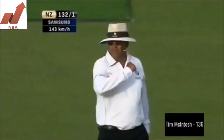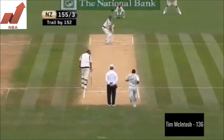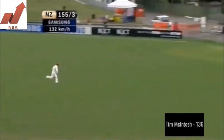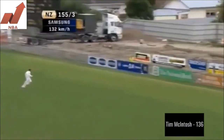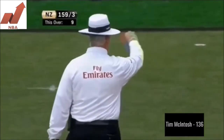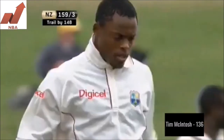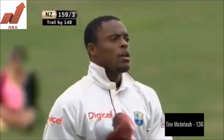Well, he said that really well. My goodness, it's not the orthodox hook shot, but he really did. Magnificent shot again, standing up straight, and this time hammering it through the offside is McIntosh, who has taken a cue from Ryder. Not a good start here for Powell. It's 159 for three.